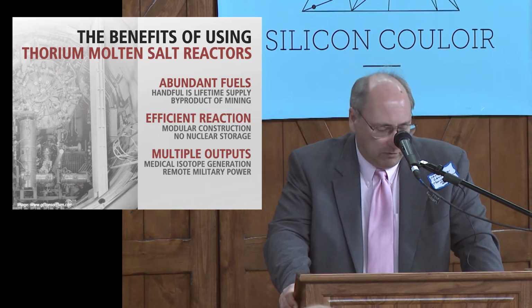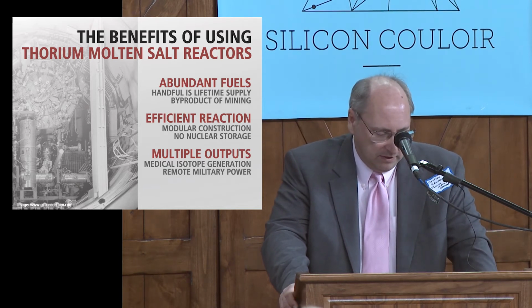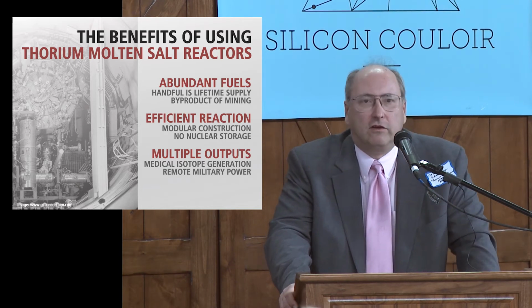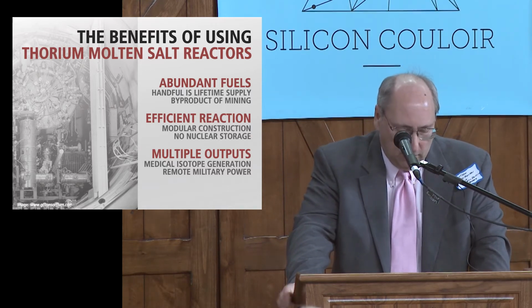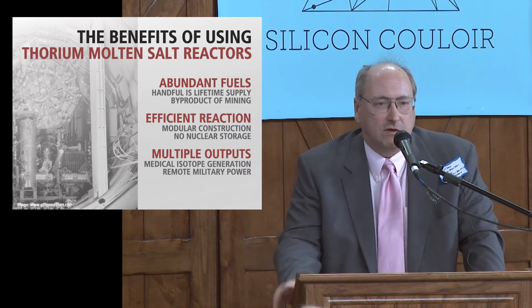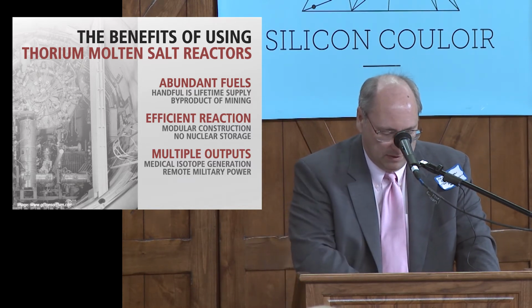Thorium is abundant and will never run out. As I said, we have no pressure domes or storage tanks. It's not usable in a bomb. It's a proven technology developed by Oak Ridge National Labs and shelved in the 70s. One of our major benefits is we have a very low fuel cost, and it can't be used in a bomb.